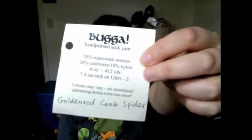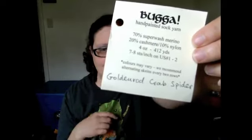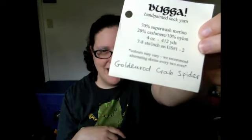And goldenrod crab spider. Did I just say goldenrod spider? That's wrong. It's goldenrod crab spider. So, Bugga is what I'm using for actually both of the things that I cast on.